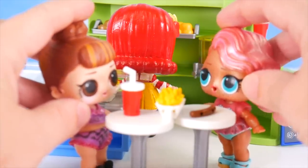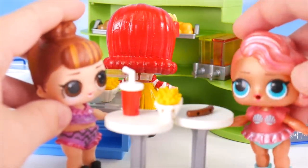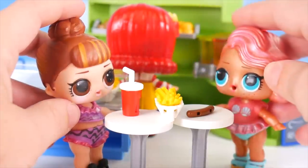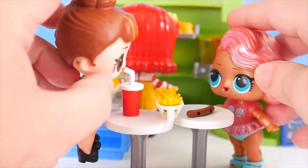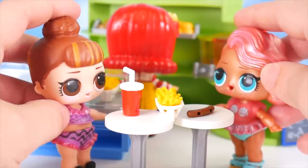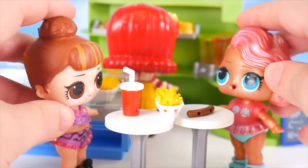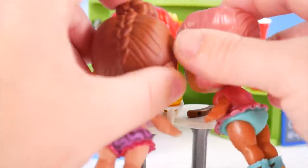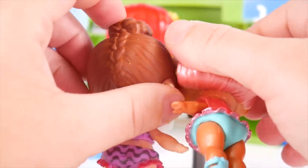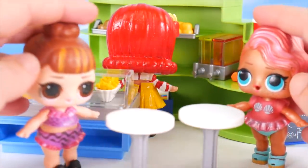Oh, no, not at all. Mmm. Hey, don't eat the whole hot dog. Oh, sorry. It's just, everything is so good. I know. Mmm, love this fruit punch. So glad Go-Go Girl opened this shop up. You know it. Ready to dig in? Ready. Mmm, yummy. Mmm, all done.